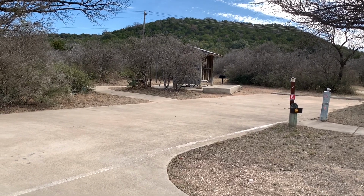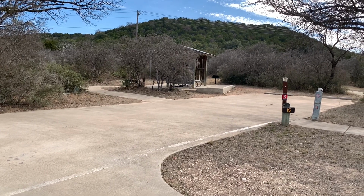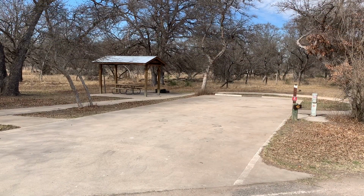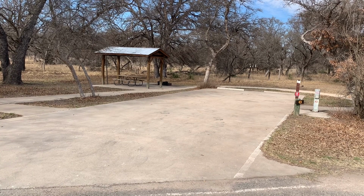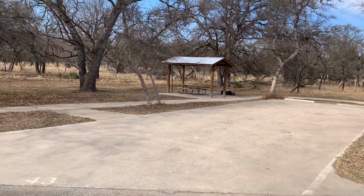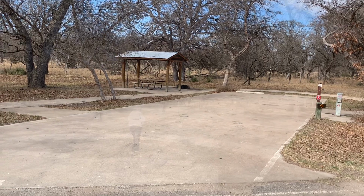It is reserved. Site 15. Look at that site. Nice and wide, concreted. Site 15 going down the book. South Llano River State Park, another keeper. Site 43. Look at that site, folks. That is one sweet site. 43 going down the book.